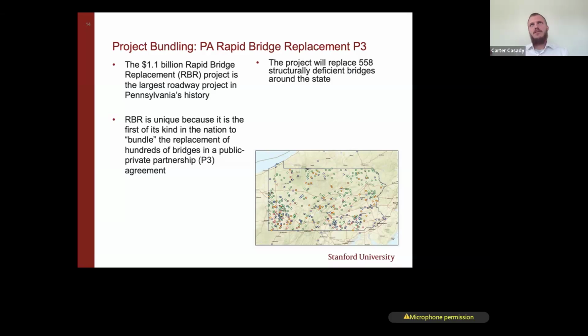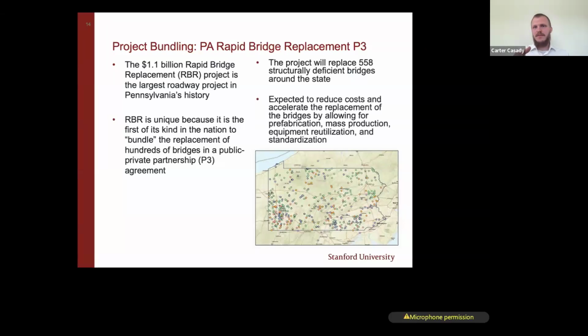We see this a lot with the deployment of new schools. A lot of project agreements will bundle the delivery of 5, 10, 15, 20 schools into one infrastructure contract. That way you reduce costs and accelerate the delivery of the infrastructure and their replacement or their new development, whatever it may be. In this case, it was hoping to reduce costs and accelerate the replacement of the bridges, again, using other innovations like prefabrication, mass production, and standardization, all those things that could be incorporated and benefit from having this bundled into one specific agreement.